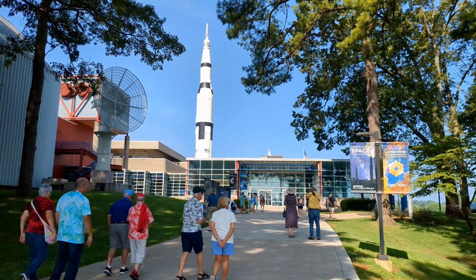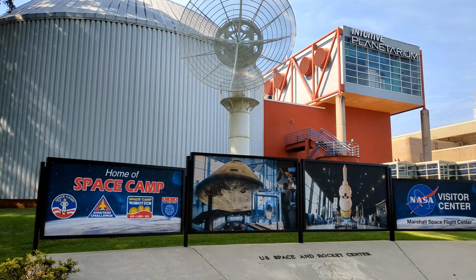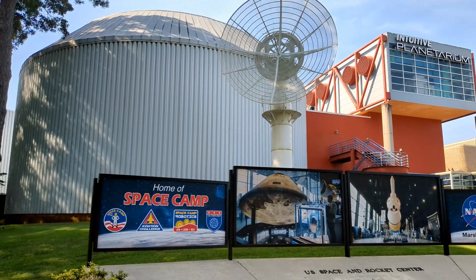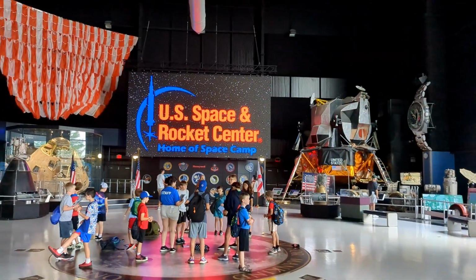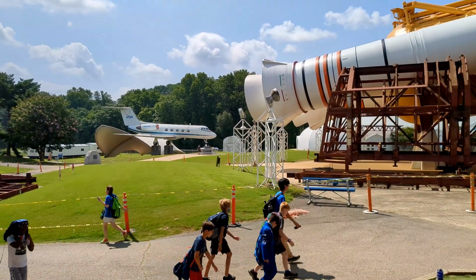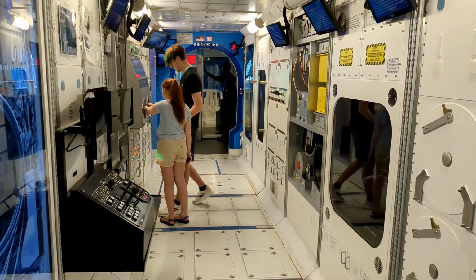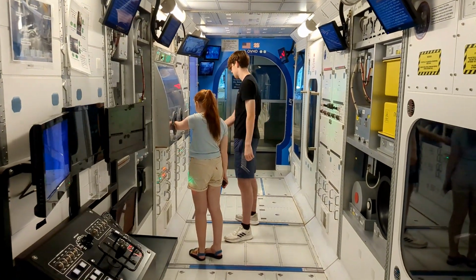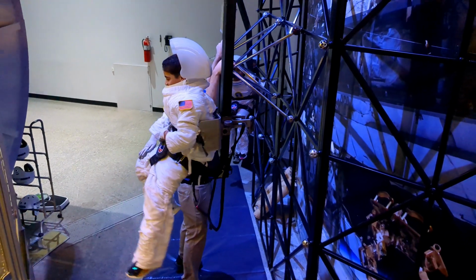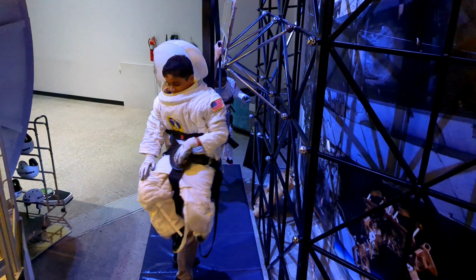The big highlight of the day was a trip to nearby Huntsville, Alabama, to visit the Marshall Space Flight Center, which kids in this part of the country know as the home of Space Camp. We just did not have anything like this when I was a kid. Back in those days, I was camping out in the woods with the Boy Scouts. But these kids are exploring mock-ups of the International Space Station and getting a feel for what it was like to be weightless on a spacewalk to repair something on the outside of the ISS.